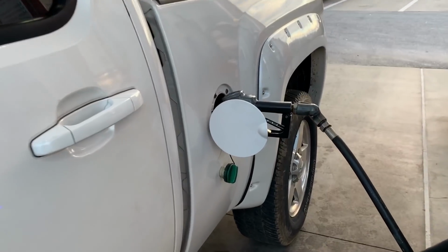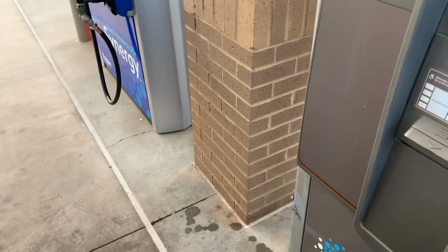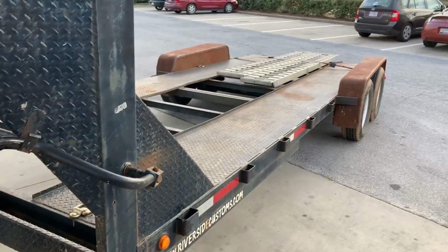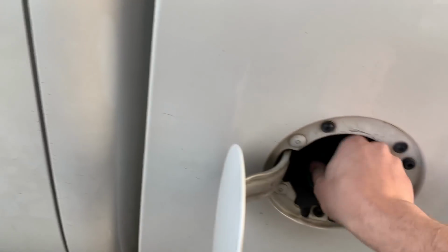All right, guys. So here we have it. We got the diesel filled up, ready to go. Got about an hour and a half drive. Got the trailer. Probably gonna get there when it gets dark. Hopefully it's gonna be pretty easy to load it up. If not, we'll just push it. But let's get on the road.